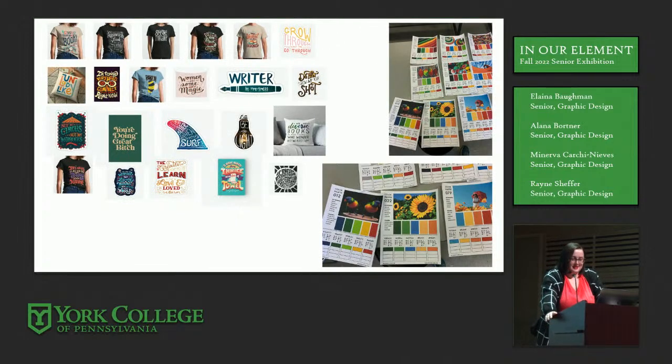Now it comes to the actual designing of the project. All good projects have inspiration from somewhere. The images here are some of my inspiration. I knew that I was going to do several different sayings or designs, so I wanted to make sure that they felt like they went together, which is why I was looking at a color palette to make them cohesive.